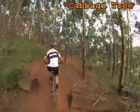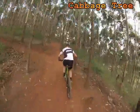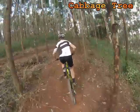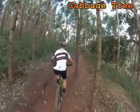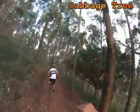We have a little sharp climb coming up, straight ahead. This is Cabbage Tree single track. For those of you that don't know what a cabbage tree looks like, this is it here on the right hand side.